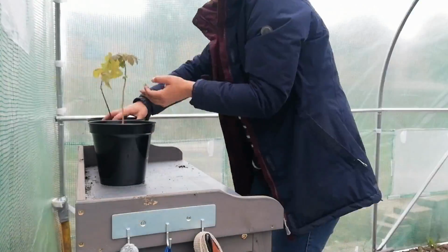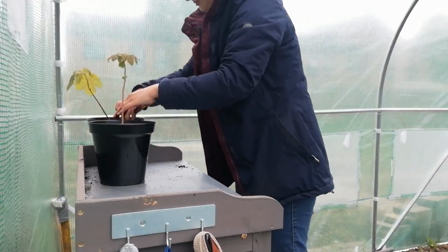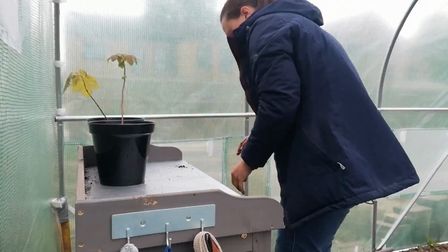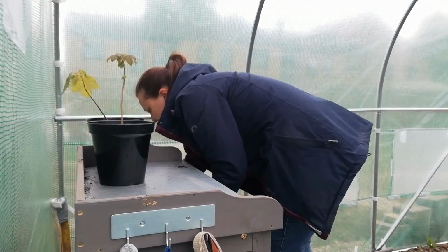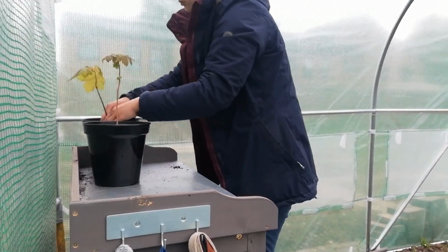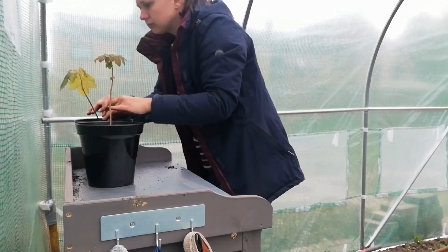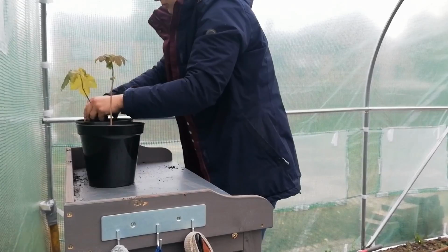So as you can see, they've got some good roots, so I've got a lot of hope that they'll do alright. At the minute I'm keeping them on the potting table until I can clear the space and get the tomatoes down properly. Sean's, bless him, going to build me some racking so he can tie some string from the top and give them some support from the ceiling really.